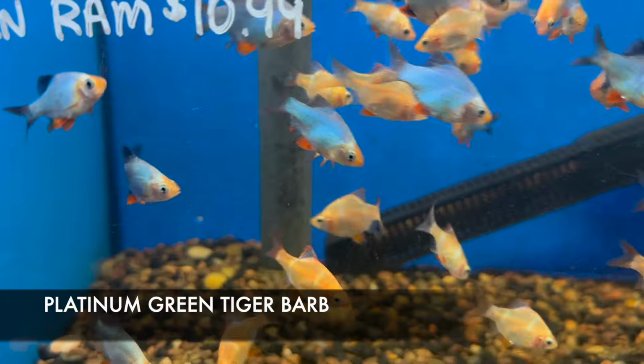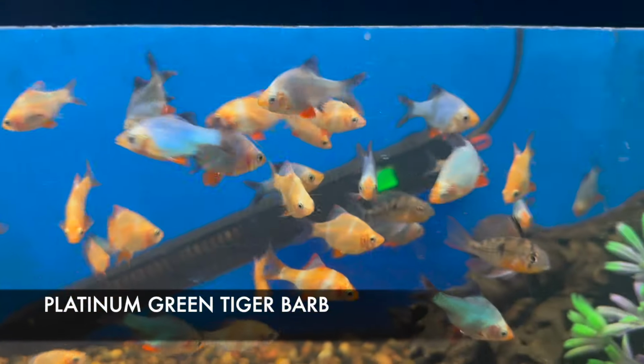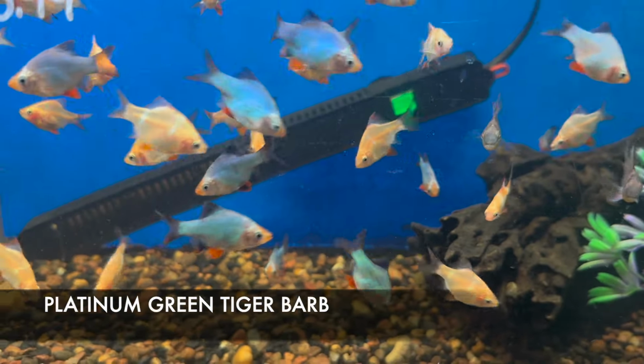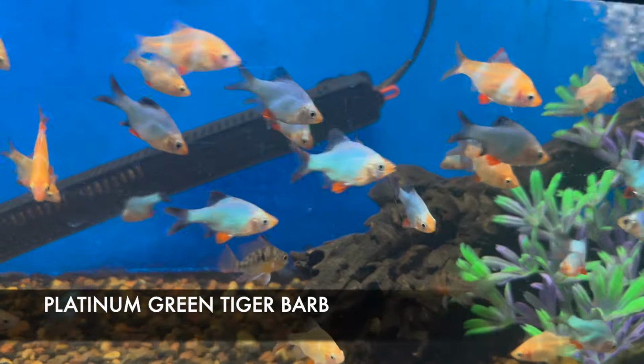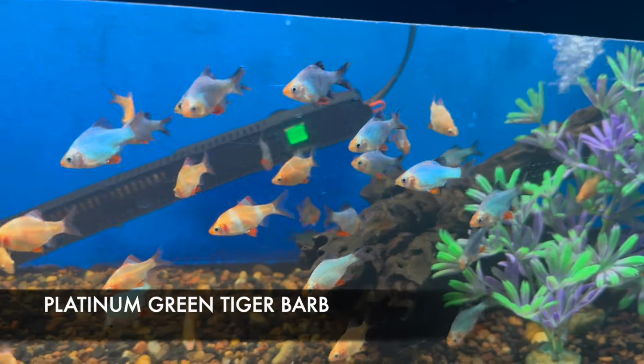Striking in color, we've got some really nice looking platinum green tiger barbs. The platinum green are a slightly different color from your standard green tiger barbs. There's also some nice looking albino tiger barbs in there as well. They look really great together. Personally, I would recommend doing at least 3 to 5 of each color if you're doing them in a school though, to make sure they shoal properly.